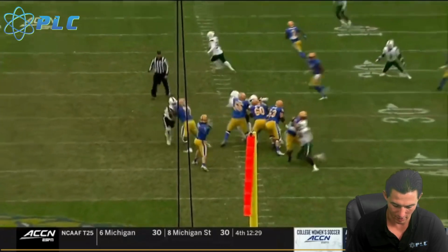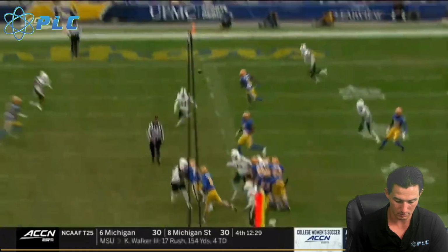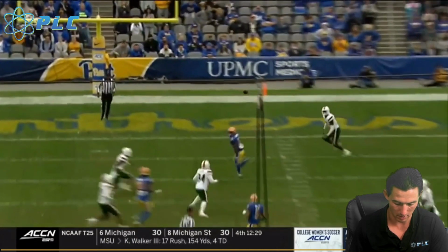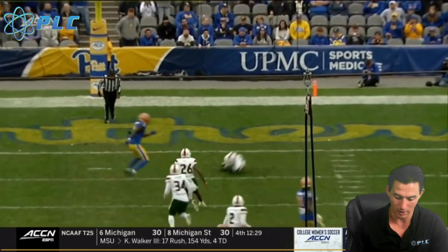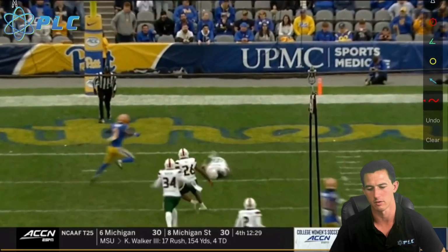Hard to be able to see where exactly the wrist position was, but you could see that he had his receiver open, right? This could have ended up being a big play, but it ended up being pretty far behind him there. And again, I wasn't as impressed with his deeper throws, right? I felt like he was behind a lot with his deeper throws.